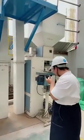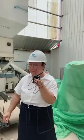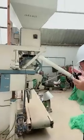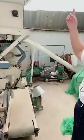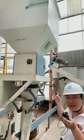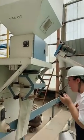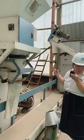Now let's go to the third section, the packing section. The bucket elevator will send pellets to the pellet silo. The silo is 1 cubic meter. It can store about 600 kilograms of pellets.